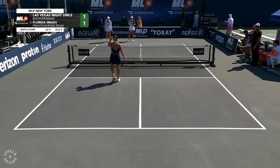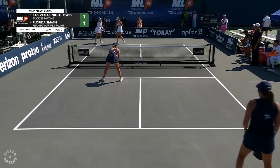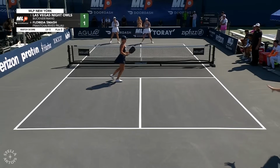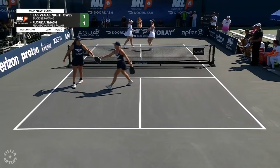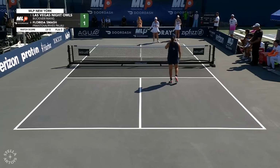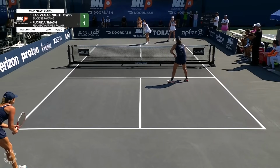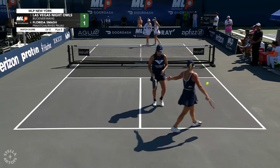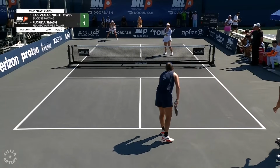I think Zoe and Brooke are stacking today with Zoe playing mostly left. Brooke is mostly the right side player. 1-1-1. Second serve. Good drive by Martina, just a little bit short on the fifth. 1-1-2. Side out. 1-1-1.